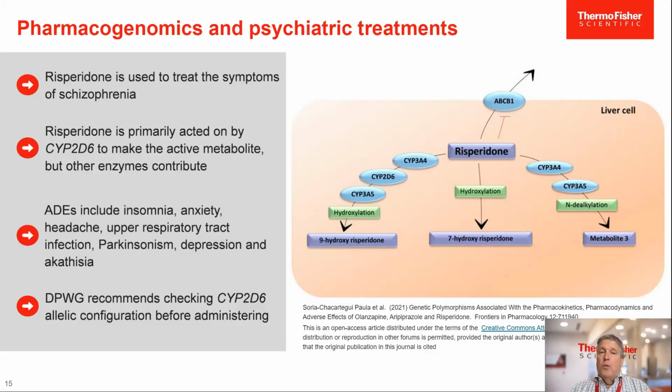So, knowing what the cytochrome P450 enzyme configuration is before giving risperidone can help alleviate some of these side effects. And so, the Dutch Pharmacogenomic Working Group, or DPWG, recommends checking the CYP2D6 allelic configuration before administering risperidone to patients, and they recommend that pharmacists and clinicians check the configuration before prescribing risperidone.